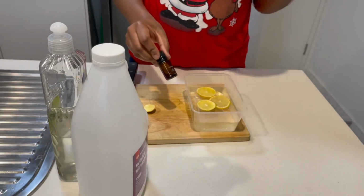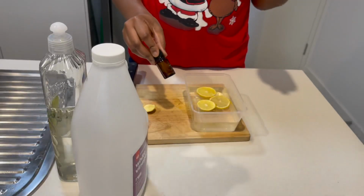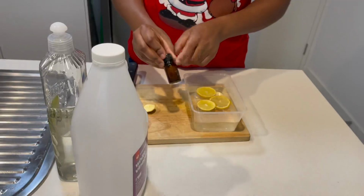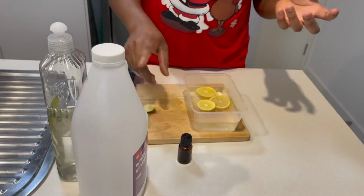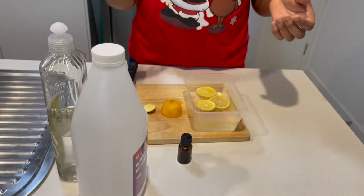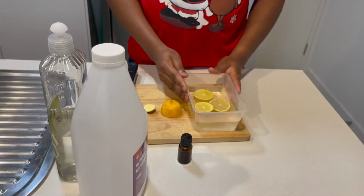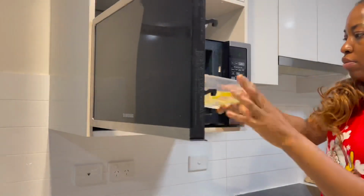Essential oil helps to freshen up the smell of the microwave. You know how microwave tends to smell bad over time because, I mean, that's where you warm your food, and sometimes there are spills of food inside the microwave. So that's what the essential oil does. It helps to freshen it up and give it a nice smell. While the vinegar, the lemon, and the washing soap helps to dissolve the dirt and all the food particles in the microwave. So after mixing this, I'm going to put it in the microwave and microwave it for 3 minutes.